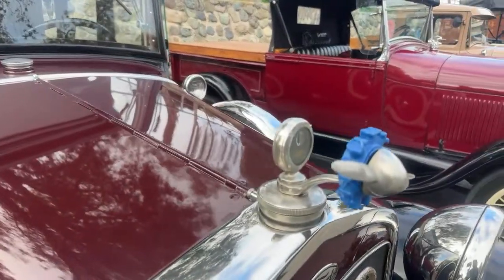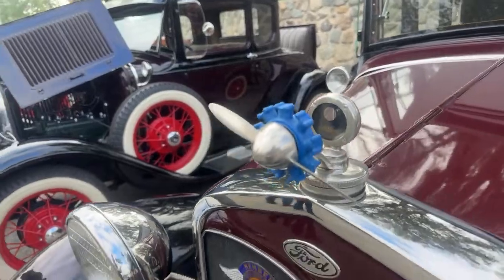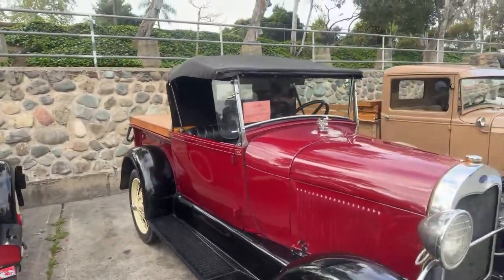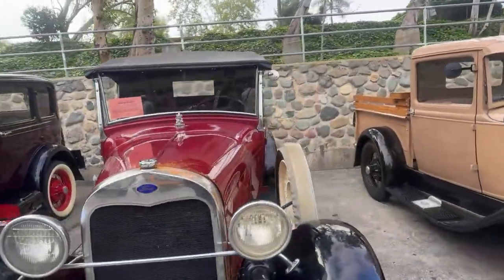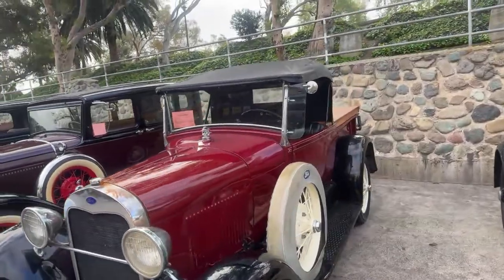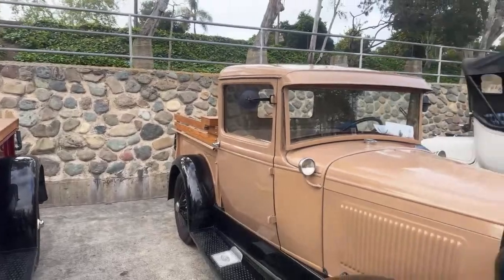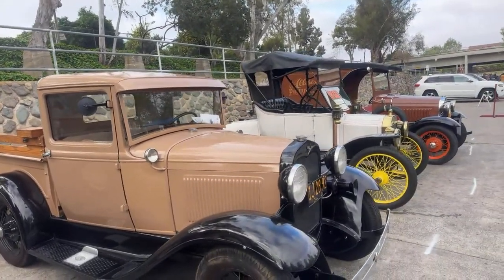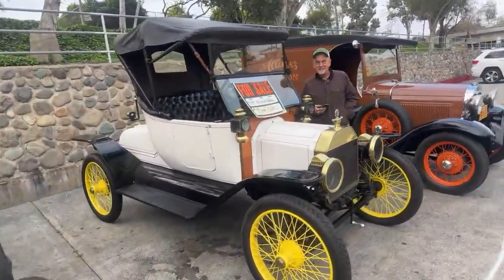That was your temperature sensor right there. If it started to boil, you'd see it. Well, a little airplane rotor, but here's another Roadster pickup. They're doing a little display over there. I want to hurry up and get over there, so we're going to do this. This is a Model T 1914.